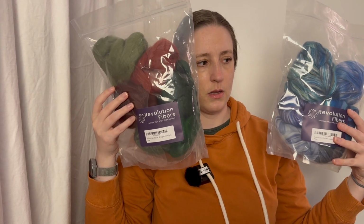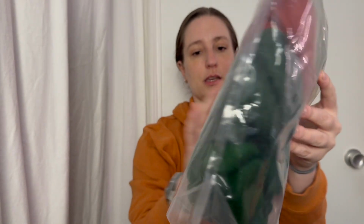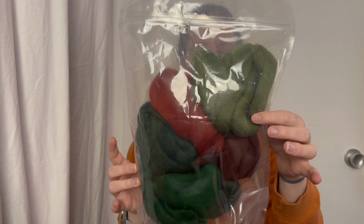These are all the things that I've actually made. I have a few extra quantities to show you from 2 different orders. My first other order is from Revolution Fibers. I have 2 packs. I'll try not to crinkle them too much. The first one is Shetland. This is the Forest Plum set, I believe. Each of these is 1 ounce. And there's, I think, 6 colors in here.